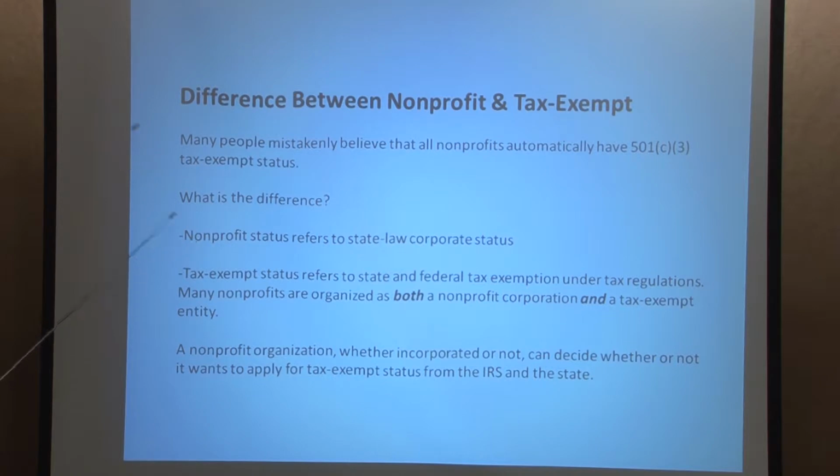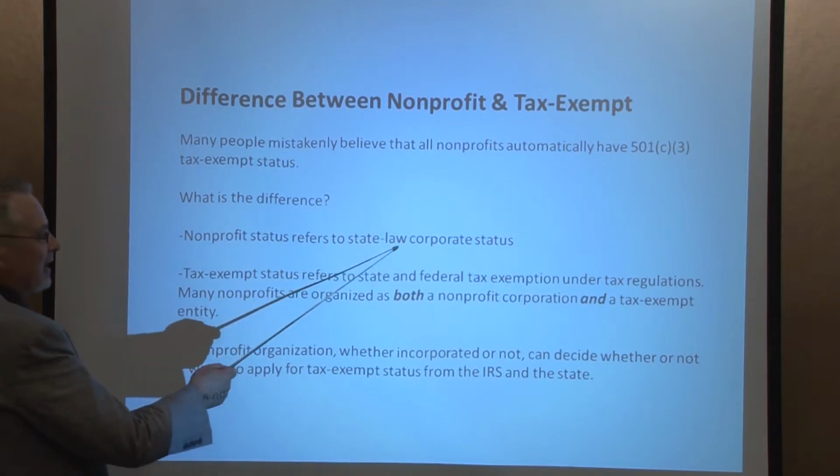Most people don't realize there is a difference between being a nonprofit and being tax-exempt. People believe that nonprofits automatically have their C3s. What's the difference? Nonprofit status refers to what your state law gives you.